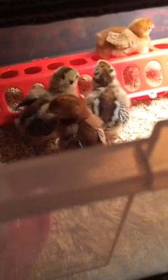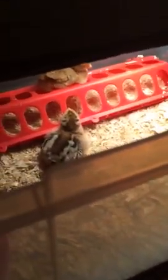So how are we gonna know whose is whose? Those ones that have tons of colors on them, those are Americanos, and then those reddish, orangish ones are Rhode Island Reds, just like the ones sitting on the food.